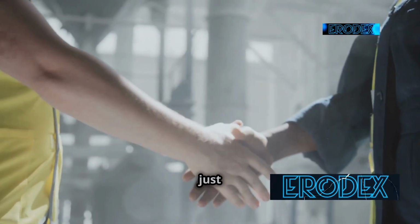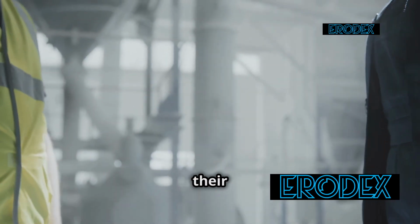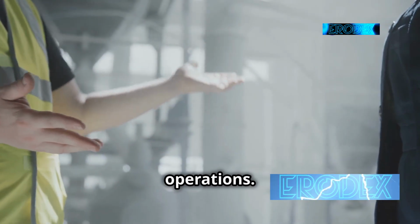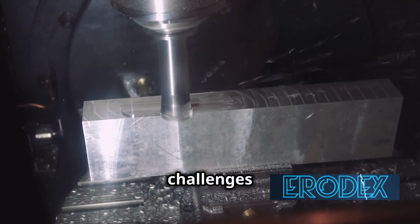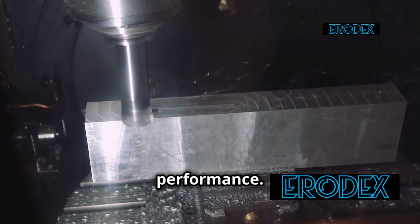But Erodex is more than just a supplier. They are a partner in precision, dedicated to helping their clients achieve the highest levels of accuracy and efficiency in their operations. Erodex works closely with their clients to understand their unique challenges and provide tailored solutions that enhance productivity and performance.